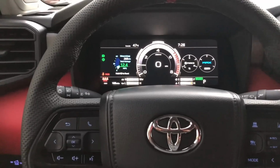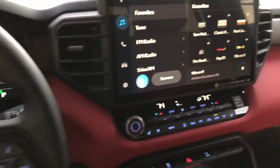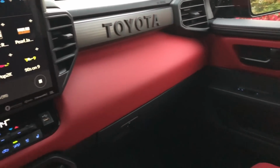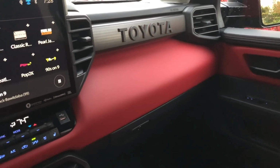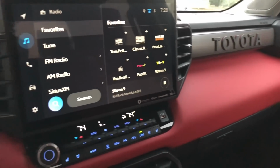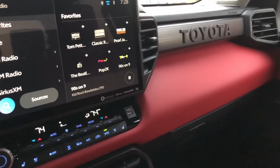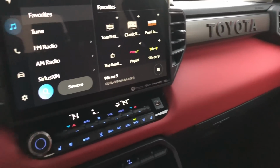Now, starting with the interior, I gotta be honest with you, I have nothing but excellent things to say about absolutely everything about the interior. The red is not obnoxious. It's something that I did because I thought it would be cool to have a red interior on kind of a rare truck. The TRD Pro is a limited quantity, so I thought it would be something kind of neat. But overall, I absolutely love it, and I would never go back. I think it looks awesome and flows really nicely with the midnight black metallic exterior.